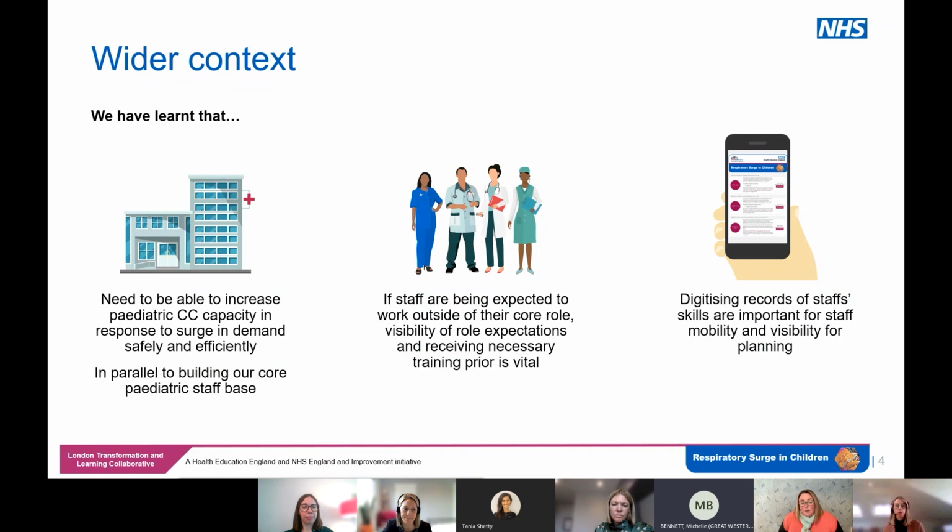Historically, there's been some national work undertaken by the Paediatric Critical Care Educators subgroup, both at level 1 and 2 and level 3, to come up with some national competencies that were transferable between units. This is currently being piloted in some level 3 centres, but with the long-term ambition to have these digitalised. With the LTLC previously developing and rolling out the National Adult Critical Care Skills Passport, we were in the right position to develop this further from a paediatric perspective.